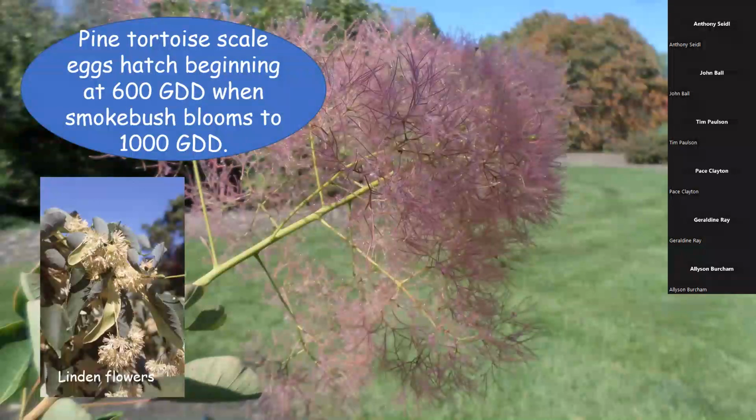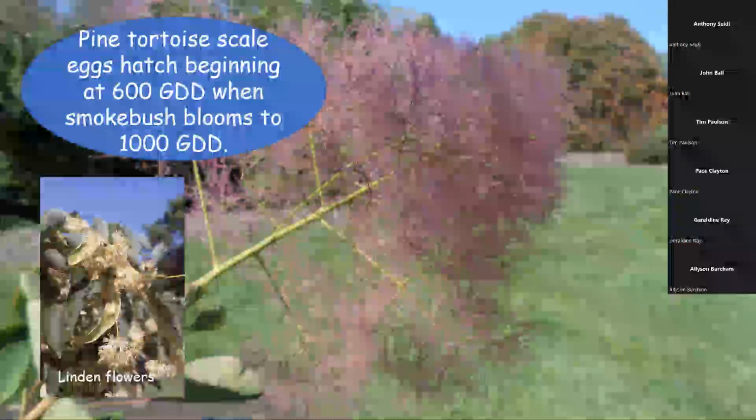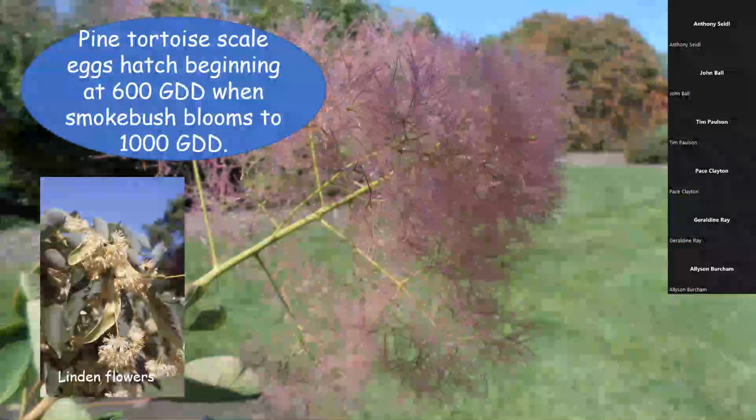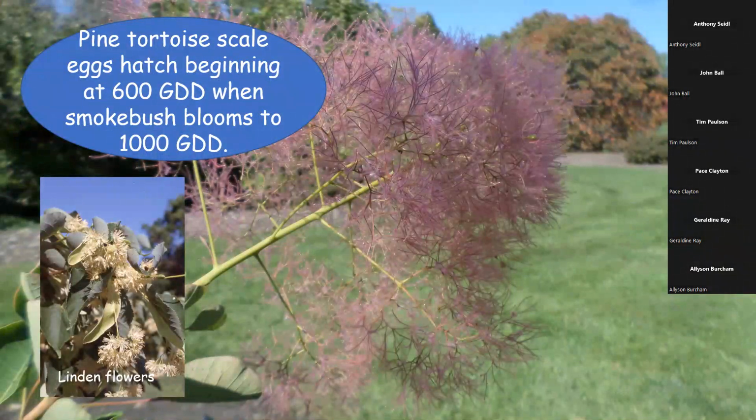They start hatching at about 600 growing degree days when smoke tree begins to bloom, and they'll hatch over to about 1,000 when lindens are flowering. So you've got a fairly long window to provide treatments for this.